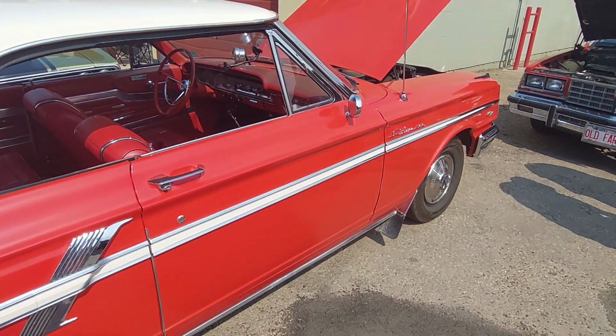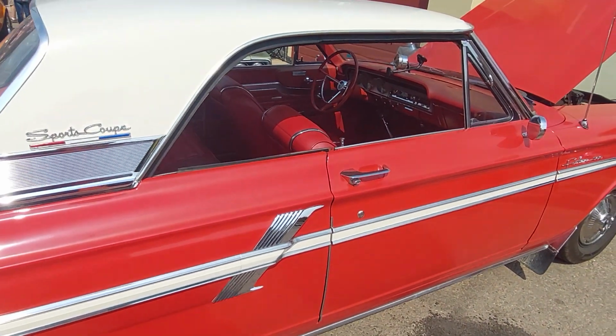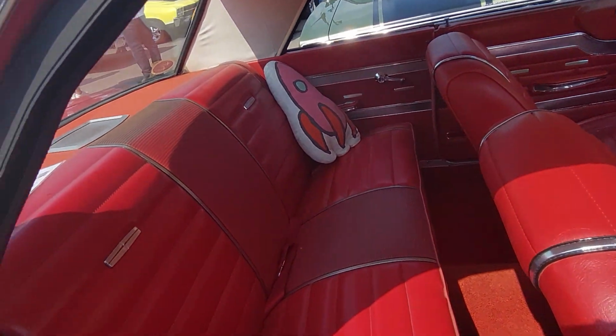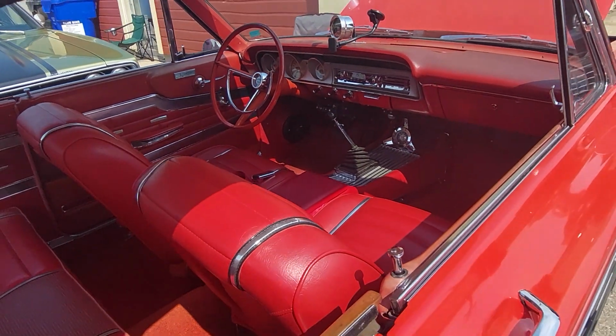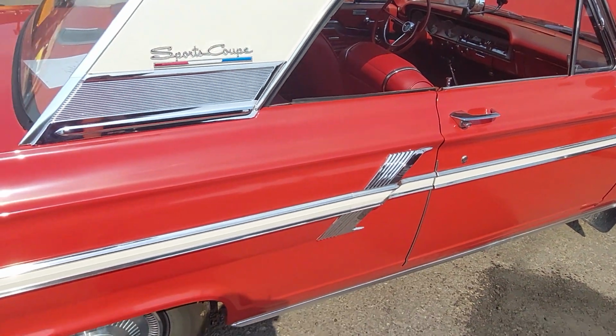So here we have a really cool 64 Fairlane 500 Sport Coupe with a 289 in it. Very, very cool. You don't see these. You'll see Galaxies, you never see the Fairlanes, right? Very, very cool. Absolutely love it. And it's a stick in there too. Gorgeous. Gorgeous car. I love the paint on it too.